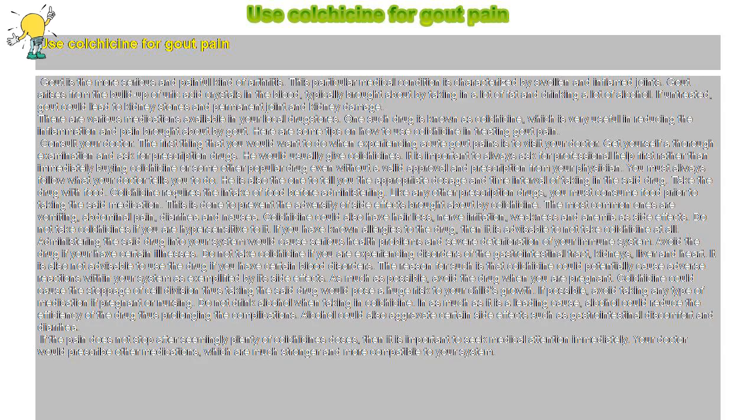Use colchicine for gout pain. Gout is the more serious and painful kind of arthritis. This particular medical condition is characterized by swollen and inflamed joints.